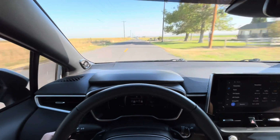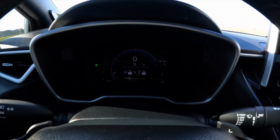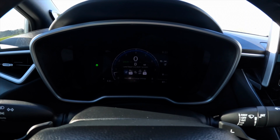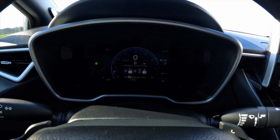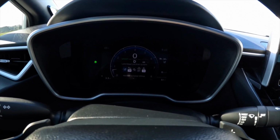Otherwise, let's get to the private road and do a 0 to 60. 0 to 60 in the Corolla. Keep in mind, density altitude is just over 5,000 feet, so this vehicle is down on power, 15 to 18%. It's in sport mode, traction is off. I'm gonna do a little bit of a brake rev. Let's see what it can do.